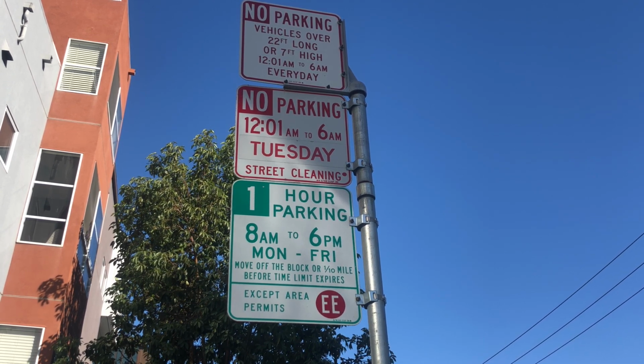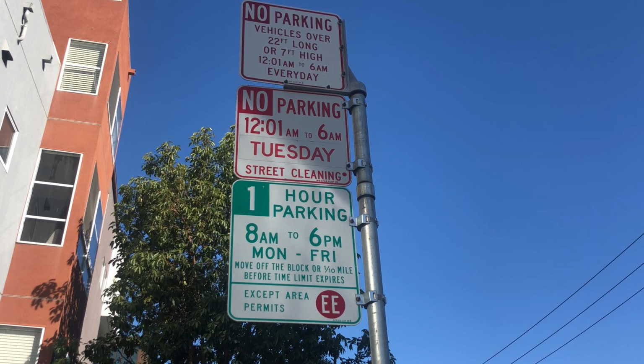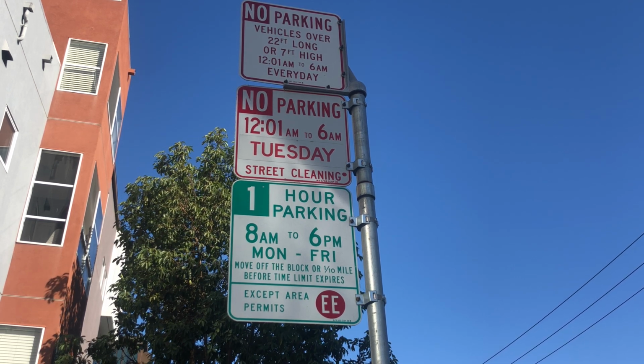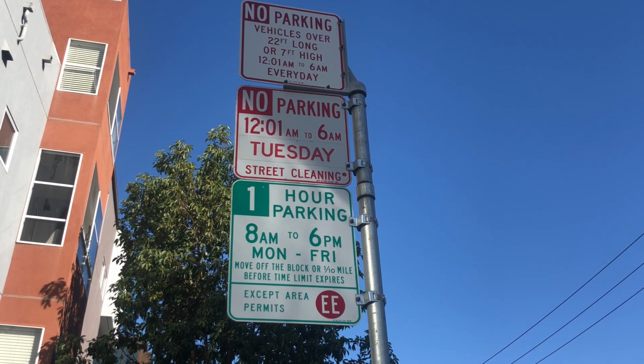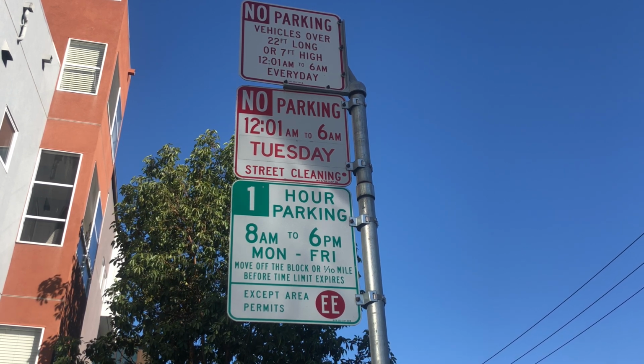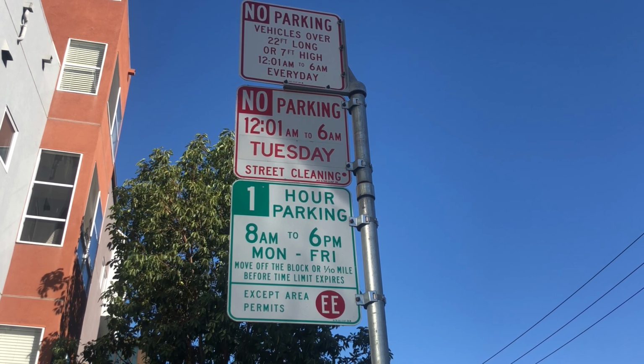So the third thing, if you look at the very top, white and red, is no parking for vehicles over 22 feet long or 7 feet high. Again, every day from 12:01 to 6 a.m. So make sure you pay attention to these parking signs to prevent being ticketed or towed.